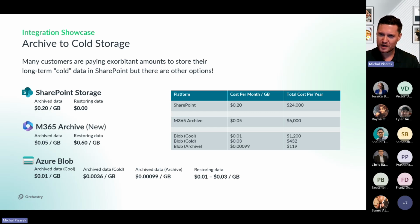Now, for most organizations, that's not going to be a huge challenge because, for instance, if you're essentially just archiving a lot of stuff, you're not going to need to get that stuff back and it's going to sit there. That's fine. But just so you know, if you are restoring data here, you actually have to pay 60 cents per gig. So if you're interested in using the M365 Archive capability, it is new. Think about how much restoration you're going to do, because if you're doing a lot, it might be worth doing something else.